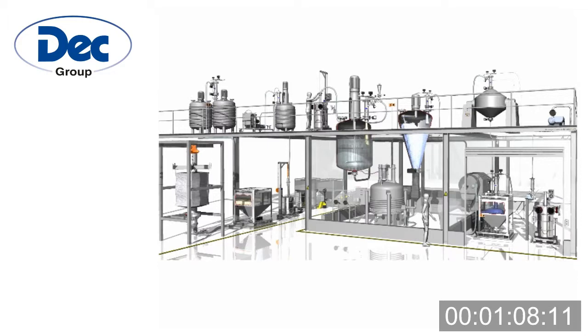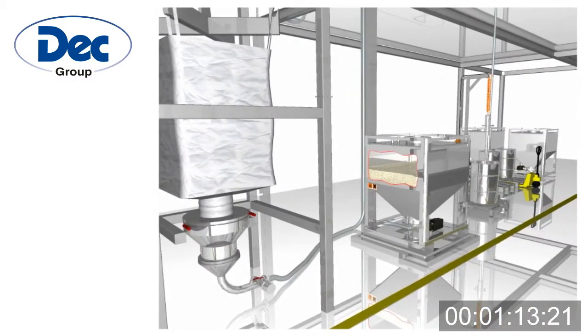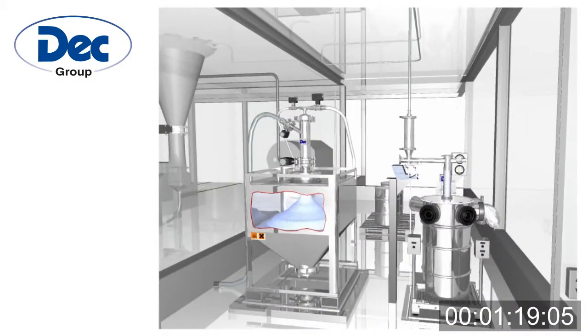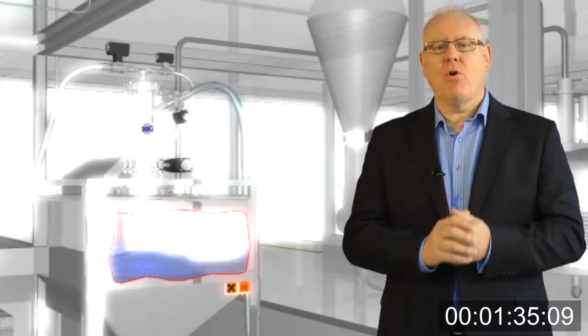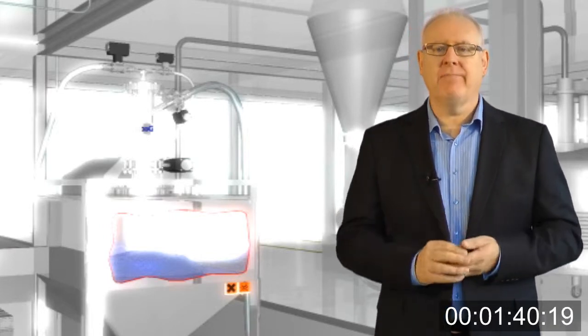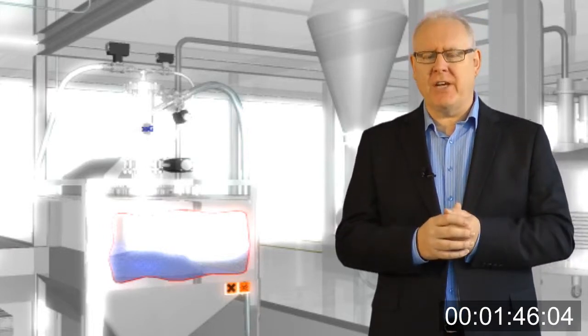The Dec PTS system has been developed to not only feed vessels, but reactors and crystallizers, but also to feed numerous processes such as IBCs, hoppers on feeders and blending systems. It will also feed directly into formulation equipment. Dec has also been able to supply these systems for sterile facilities, allowing toxic products to be moved securely and safely throughout the facility without losing sterility. Dec have sold well over 3,000 PTS systems throughout the world, in places like America, the Middle East, China, and of course Europe. Now let's look at the technology itself.